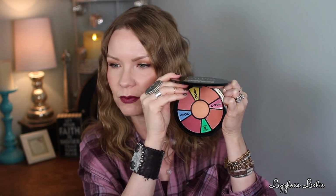For cheeks, I have a couple of standout favorites. First off, from the Laura Geller Wheel of Fortune collection, this is the Spin for the Win Face the Wheel blush palette. This is so fun, so cute. This is what it looks like. And this has a really cute design inside that's also very functional. It's got the little number spaces, but that also makes it where you can get a brush in between there and not mix the colors together. You know what I mean?